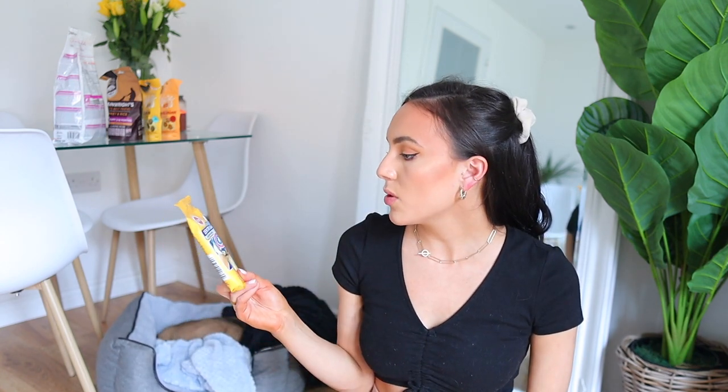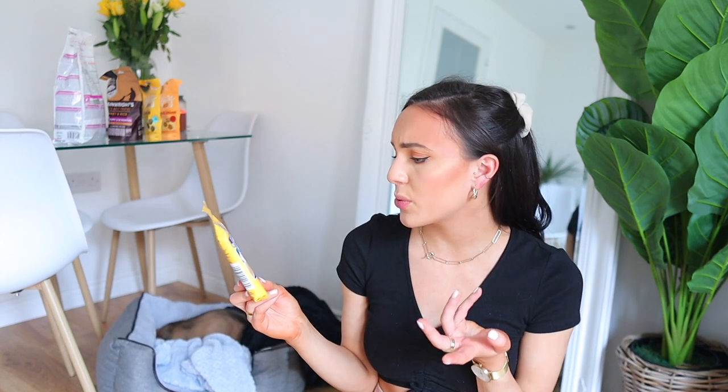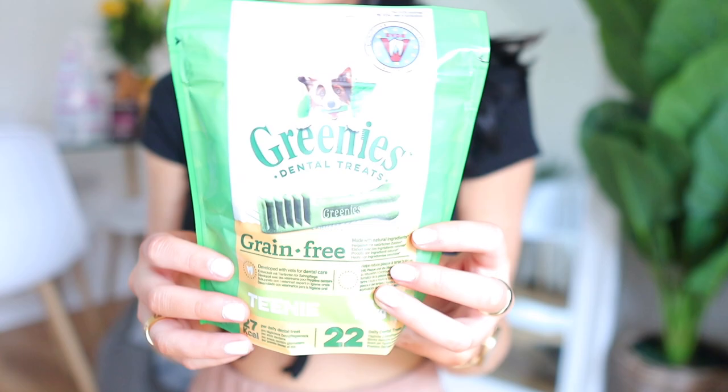I also got some of these Enta Chubos puppy friendly chewy sticks. He's gonna be teething and this stuff's good for that. I haven't bought a toothbrush or toothpaste for him or anything, but I've heard lots of people using these Greenies. They're just little dental treats. But the thing with these that I didn't realize, you can't give them to puppies that are under 6 months. Hang on to them until the time comes.